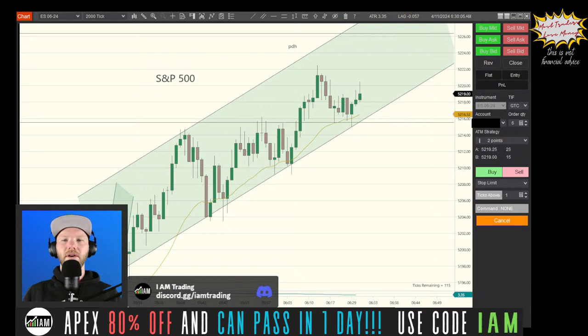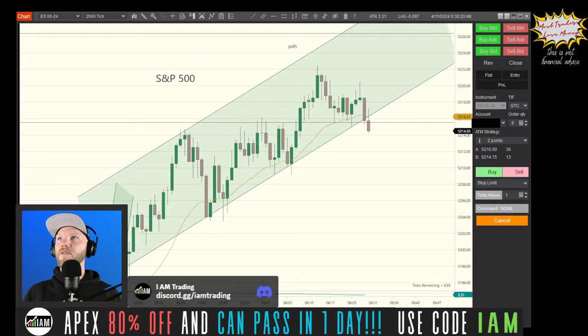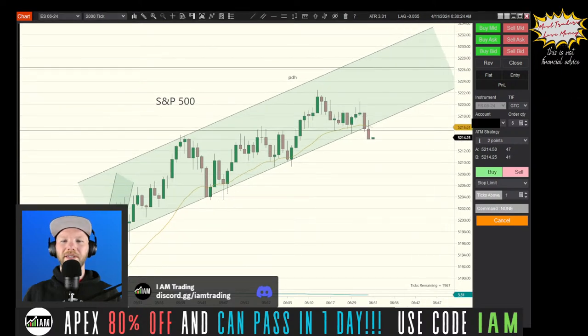There we go. Market is open. Looks like that trade might have worked depending on what you were going for. If you're just doing a quick little scalp, it filled. But if you're going for any larger targets, these red bars are exactly why I wanted to wait.